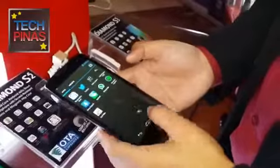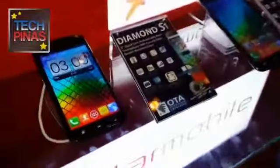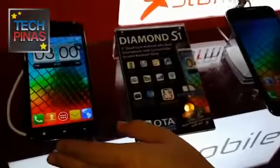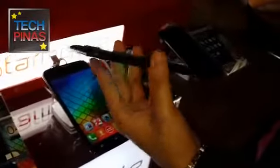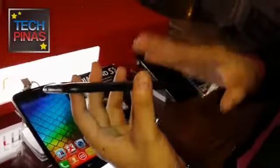Ryan, can you give me the SRPs of all of the Diamond S series handsets, starting from the S1? So we have the S1 over here. It's at 8,990 pesos. It will be coming with a black cover by default, but it will also be coming with a free either yellow or red back cover.